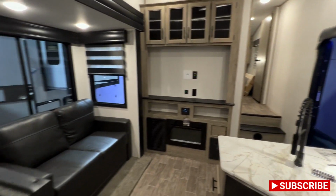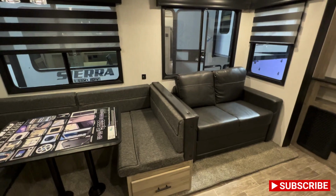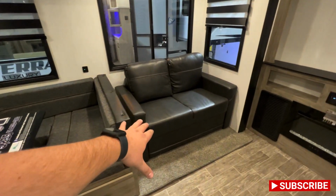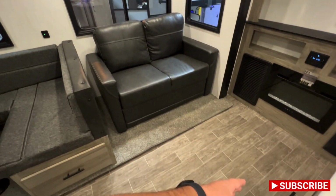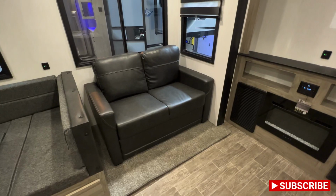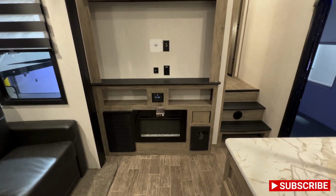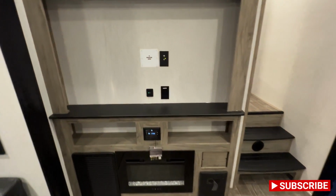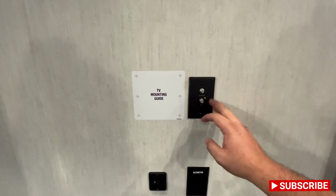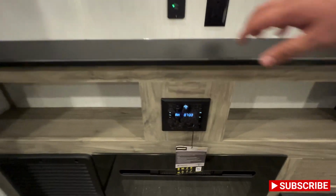All right, so swinging around, we got to talking about that 6'4" slide, that U-shaped dinette that adds in 2 additional people to sleep. You're also going to have here a pull-out sofa. So this pulls out to make a bed so you can sleep another 1 or 2 guests, no problem there. Over here, you got your entertainment section of the camper. You have your mounting guide. So go ahead, mount your TV right there. You got your aux, your satellite, your TV outlets, more USB ports.